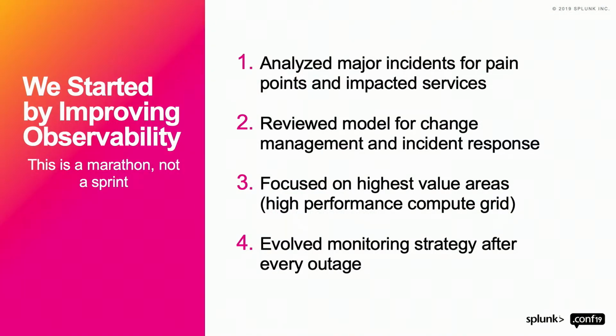So when we started off the project, at the very beginning, one of the things we did is we spent some time analyzing where all of our major outages were, like what were all of our P1s or major incidents, and then what was the cause. So we tried to figure out really where people were having the most pain, where the admins were having the most problems diagnosing errors and outages and so forth. So spending that time was really, really valuable.